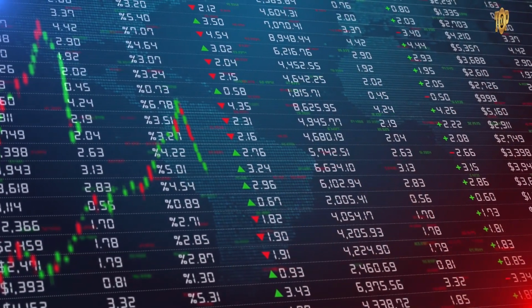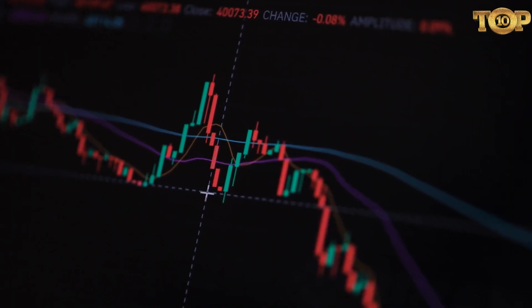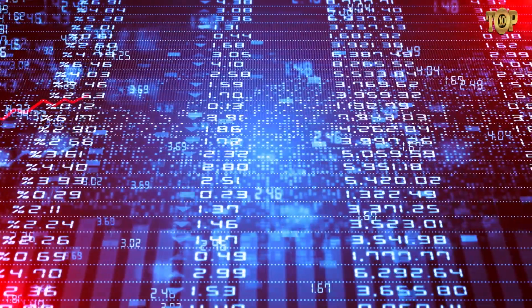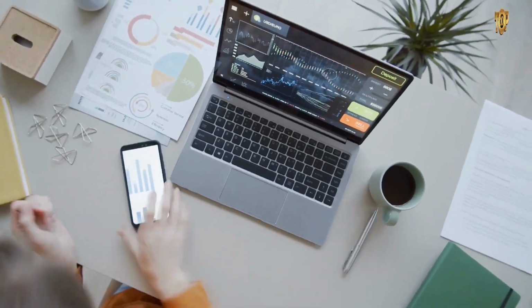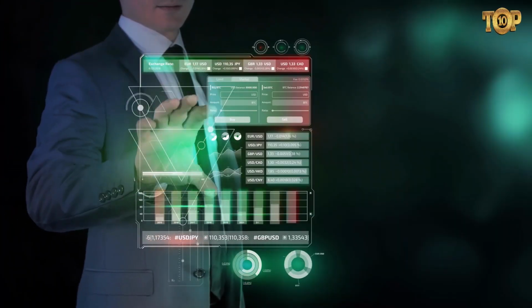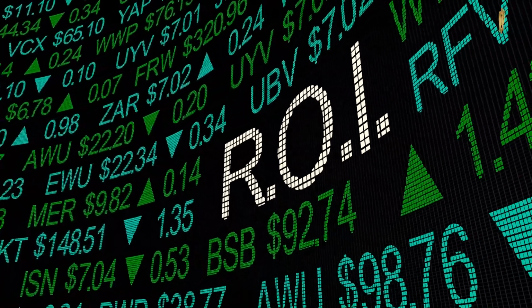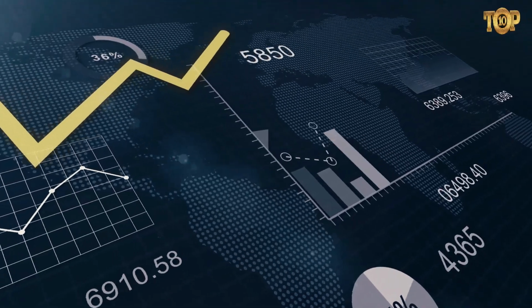of successful trading. Your trading plan should include your preferred trading style, such as day trading, swing trading, or position trading. It should also include your risk management techniques such as stop-loss orders, position sizing, and diversification. Your trading plan should also outline your goals, such as your desired return on investment, ROI, and the time frame in which you hope to achieve your goals.